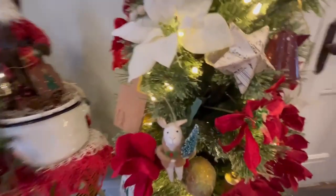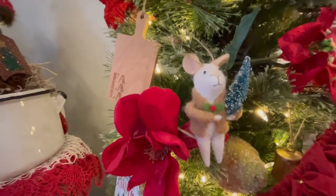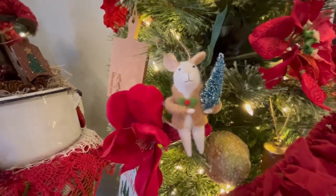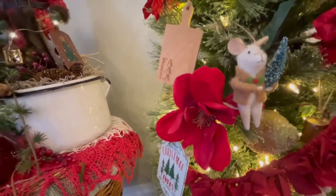Those little bells, I took them off of something, so they're kind of spread out. Oh, look, here's my little guy my sister sent me from the city. I call him City Mouse. City Mouse came to see us country folk. He's so cute. Look at him. He brought us a tree.